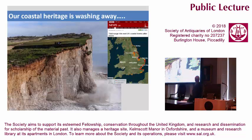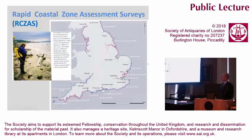So the whole coast is disappearing, and we can't stress that enough. Not just the archaeology, which is on the foreshore, but the very coast itself. England is smaller than it used to be in the good old days. We know that there's so much stuff on the coast because Historic England, or English Heritage as they were then, mounted an amazing innovative project of literally wandering around the entire coast, surveying the archaeology on the foreshore. The first time this had been done in any major way, right the way around the coast.